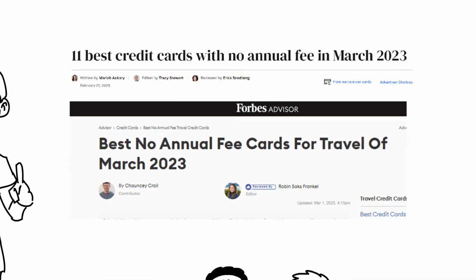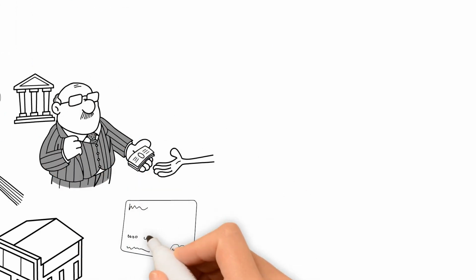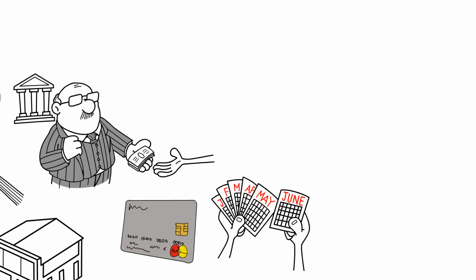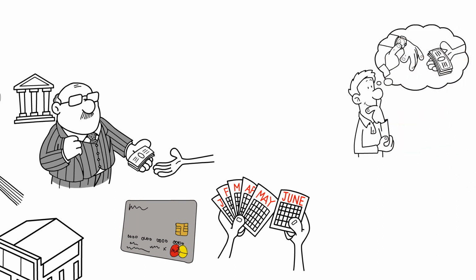It's also important to be aware of any introductory offers associated with a new card. Some credit card companies may waive the annual fee for the first year or offer other incentives to entice new customers. However, it's important to understand the terms of the offer and how it will affect your budget in the long run.